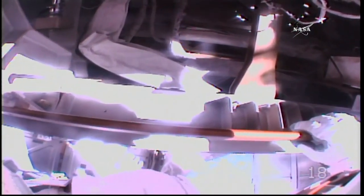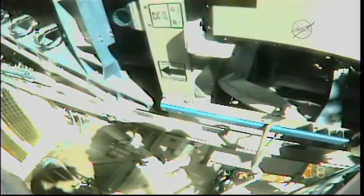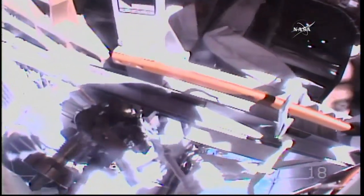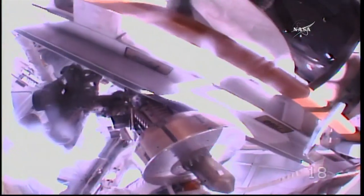11 turns on bolt number 3 from 0405. It is released. That one had considerable rudding torque, but it did not exceed the torque limit of the PGT. Copy the report, thanks. Here's bolt 3, adjacent to the cupola. Copy.